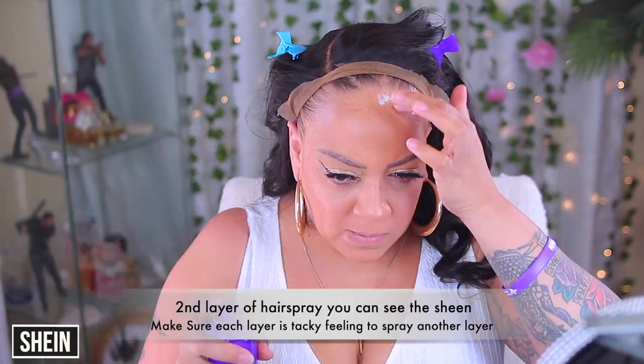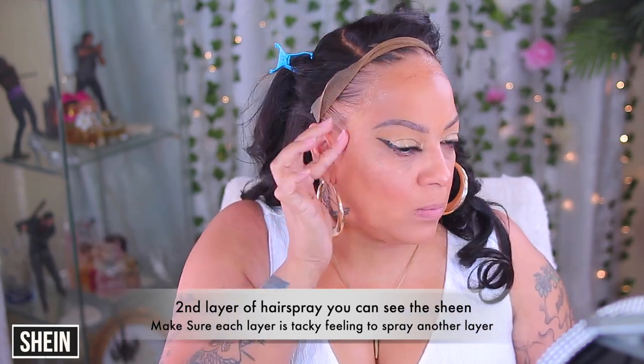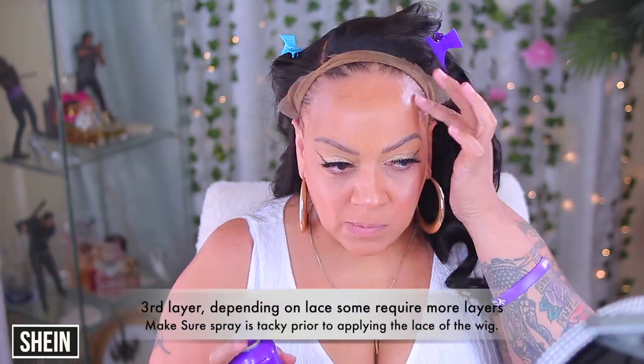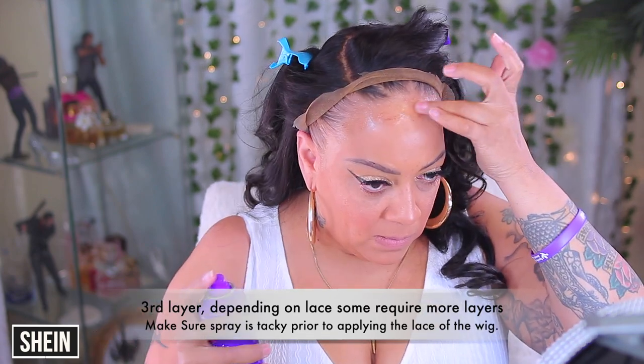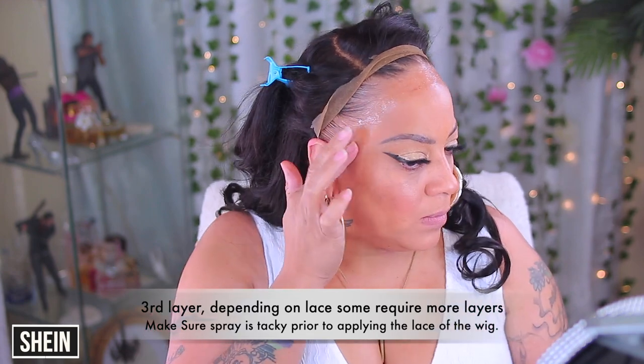So you'll definitely need to put three layers, but you'll want to make sure that each layer is tacky before spraying the next layer on and before applying the wig. So when I said this lace is thicker, I don't mean thick like that, but it isn't as thin as HD Swiss lace. This is like the normal average lace. So some lace does need a little bit more hairspray and some needs a blow dryer.